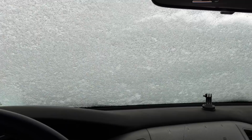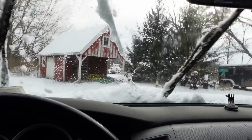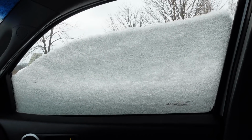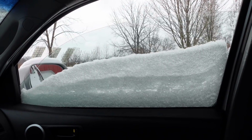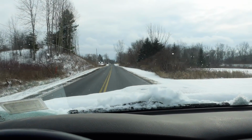My struts have arrived downtown, so I've got to go pick them up. Oh man. I don't have to scrape. I even got self-cleaning side windows. Good enough. Here we go, off to Ithaca.